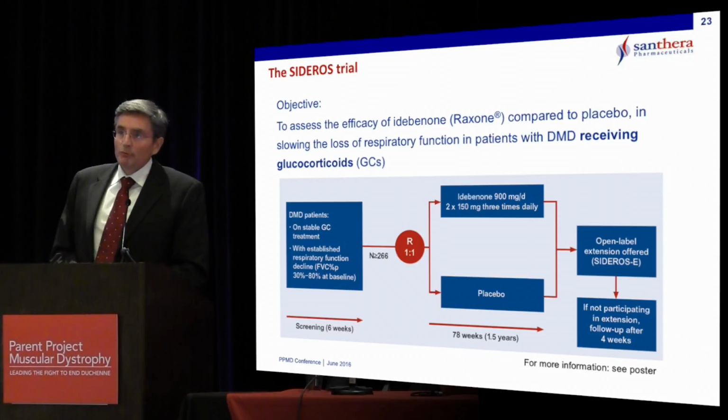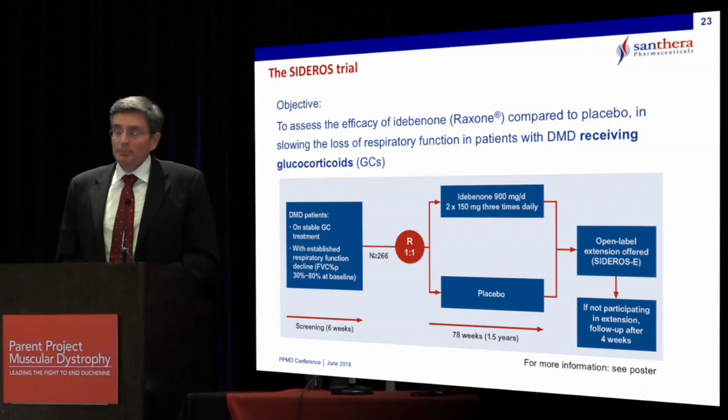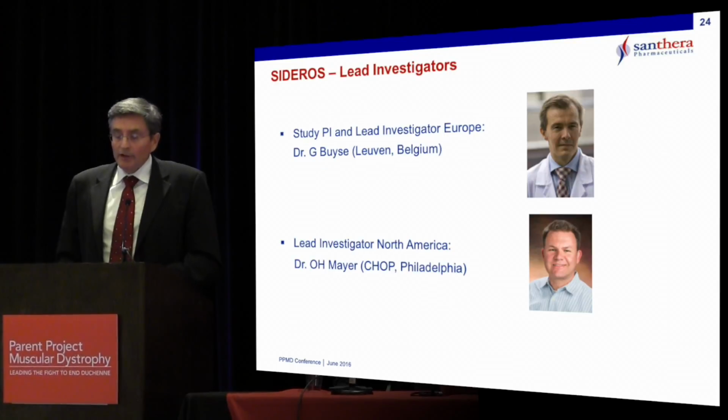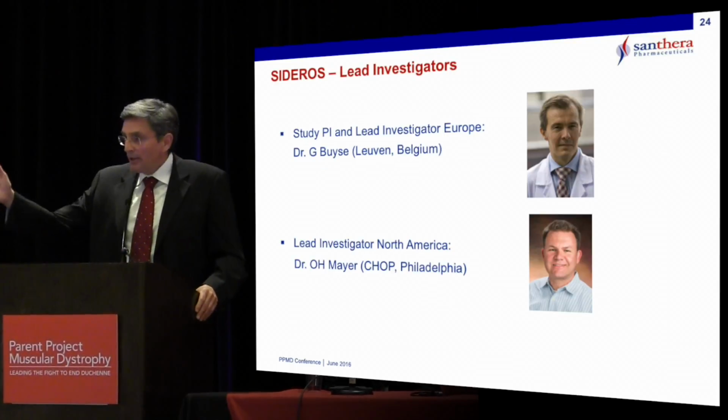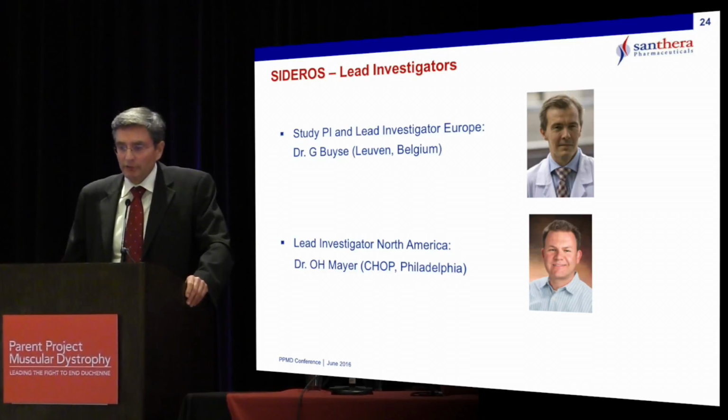If you would like to have more information about the trial, we have a poster that is shown here at the presentation, and my colleagues will be there to answer any further questions on the trial design. Now these are the investigators. I am happy to have Hank Meier. He's sitting in the front row. He's the lead investigator for that trial in North America, Children's Hospital Philadelphia, and my colleague Boise in Leuven, Belgium, will be the lead investigator for Europe.